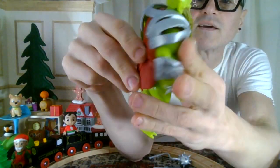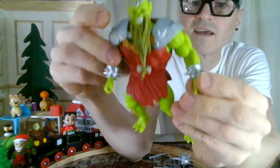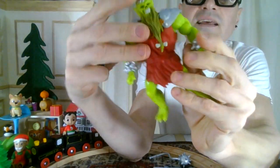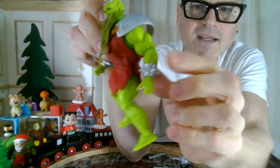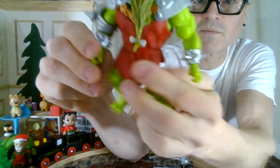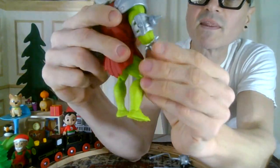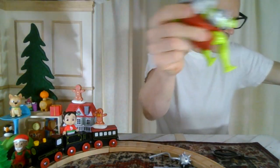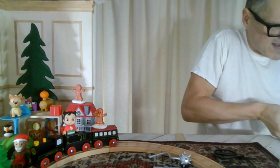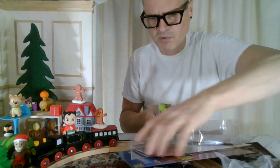His tunic is kind of interesting. These things don't come off, which I thought maybe they would, because they did make WWE sculpts with very similar spiked wrists, but they seem to be molded on. That head does seem small. I said I wasn't going to pull out.